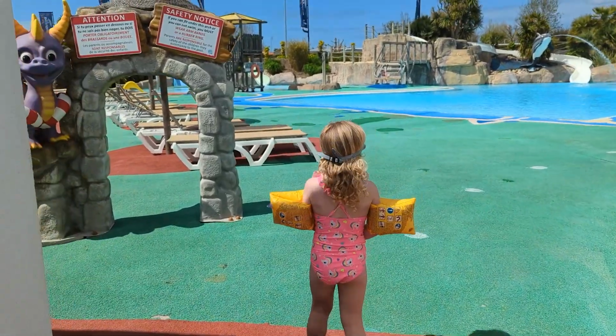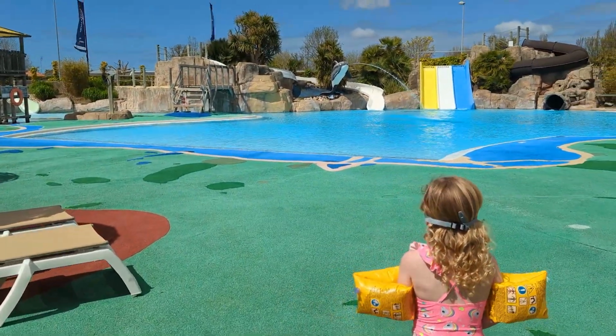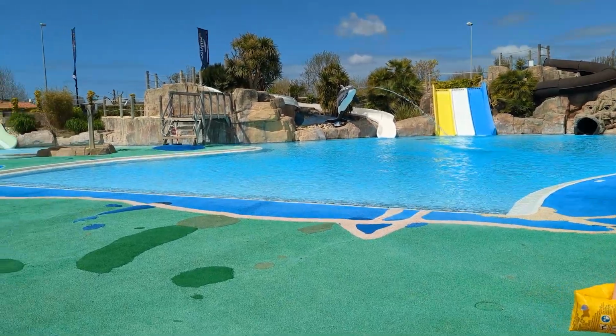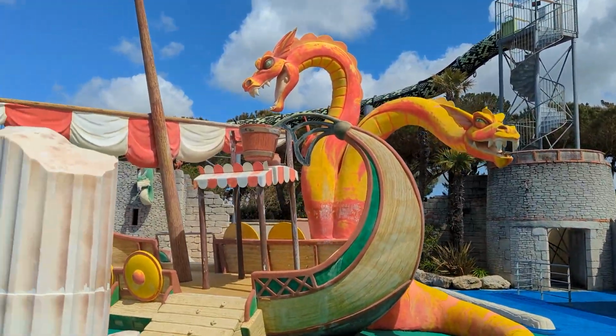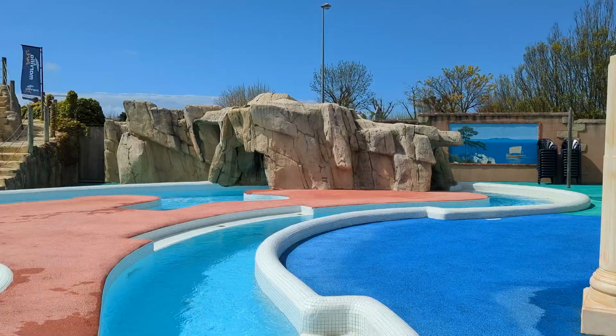Domaine Du Clarys has a wide range of aquatic areas. As you enter the pool area, you're greeted with a large array of sun loungers, a swimming pool with slides and a smaller toddler pool. Just around the corner there is also an indoor swimming pool, another outdoor slide shaped like a snake, a Roman sea monster themed splash area, jacuzzi and even a lazy river.